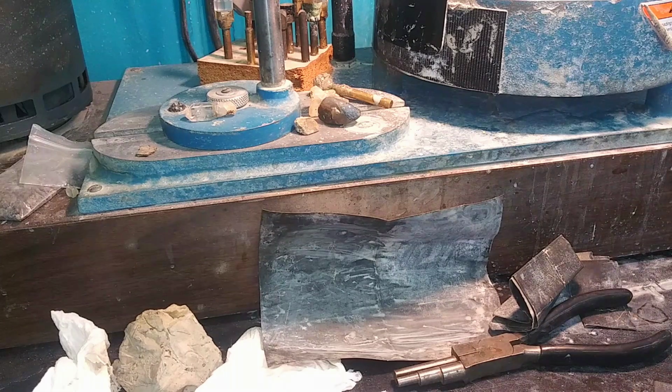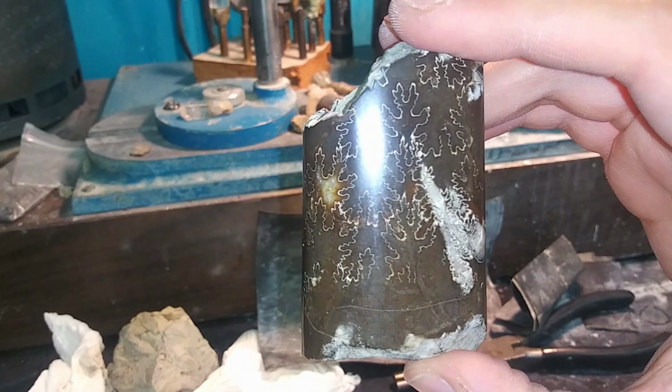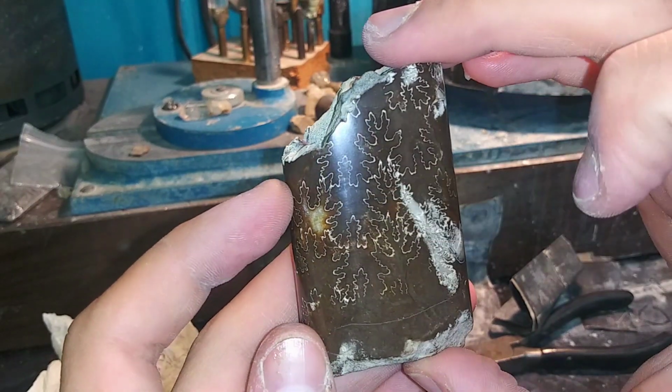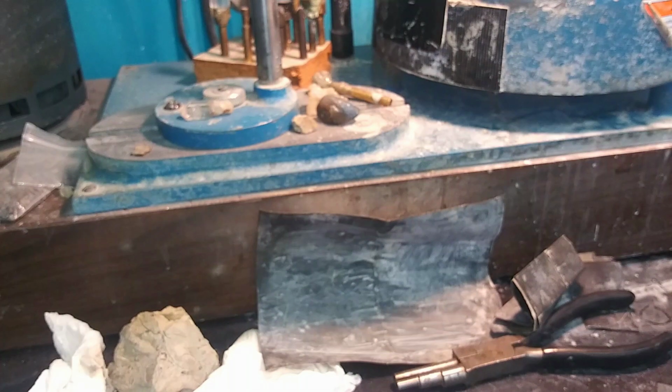Alrighty, well, they are done, and I think they look fantastic. This one has some wonderful sutures. I was expecting it to be mostly a cast, but I was surprised to see this little pocket right there that it had calcified. That's just awesome. Yeah, really nice. And then this one caught me off guard.